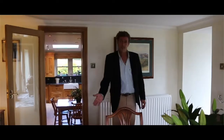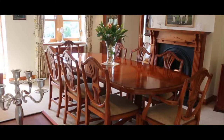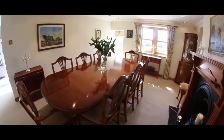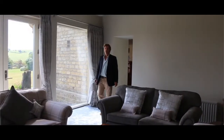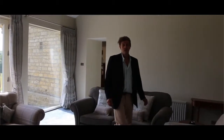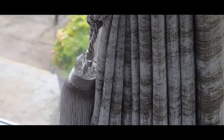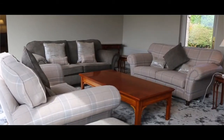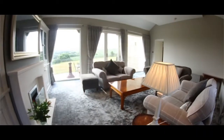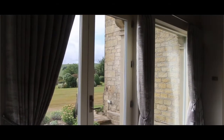As you come off the kitchen is this lovely large dining room. This room is beautiful. It's large, but yet comfortable, which the current owner is using as his living room. The views from this room are stunning, in fact breathtaking. And with it being south facing, this room catches the sunlight all day.